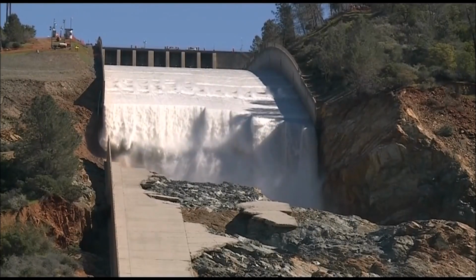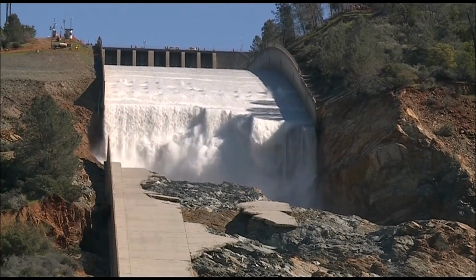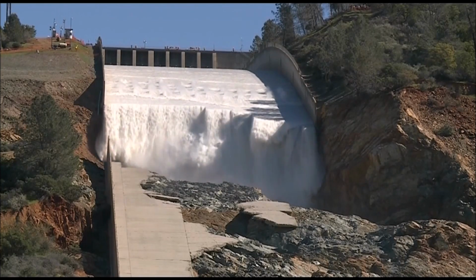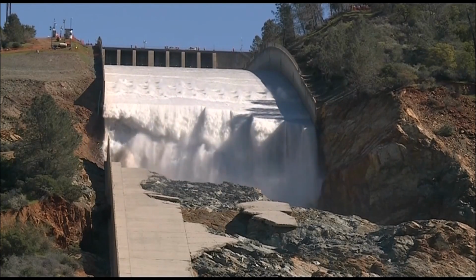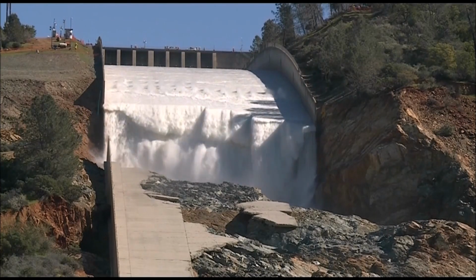Quickly ramping up the flow to avoid further head cutting erosion of the busted spillway. It took them about 50 minutes to crank it up from 0 to 40,000 CFS back on the 17th.